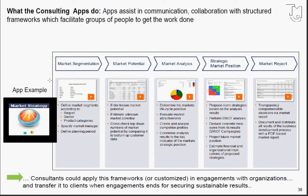So for instance, for market strategy, you have the market segmentation functionality, then you have market potential, market analysis, the strategic market position, and market report. Consultants could apply these frameworks or customize engagement with the organization and transfer to clients when the engagement ends, securing sustainable results, a big advantage as a help for consultants.